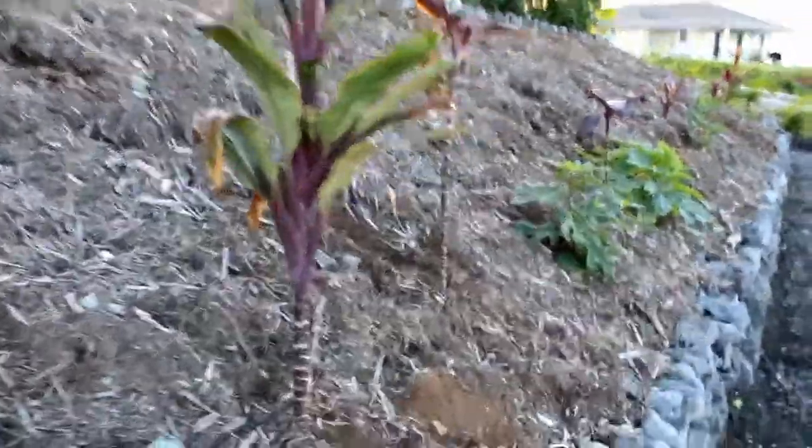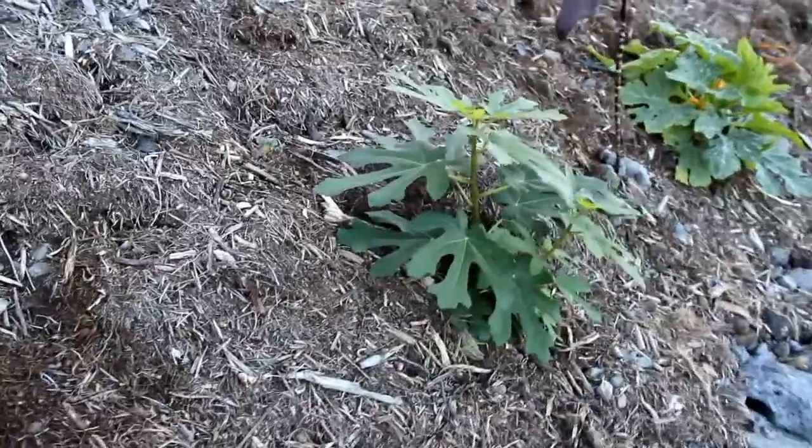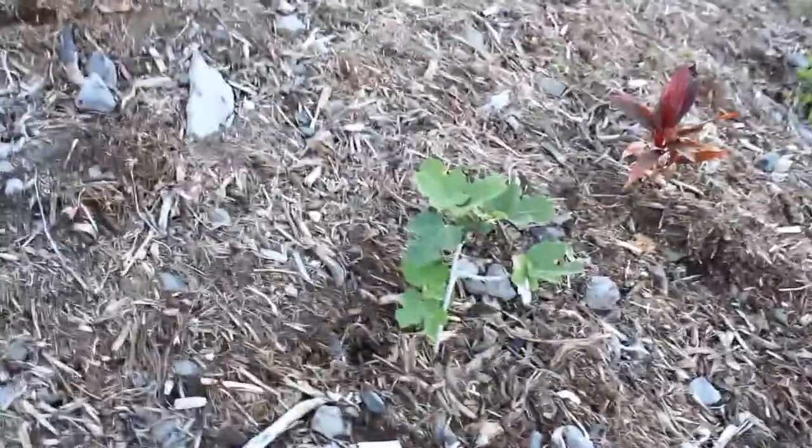So here's another fig. This is black mission fig. Another zucchini, more tea, another fig. This is an LSU purple. And then the final is, this is a Celeste fig.